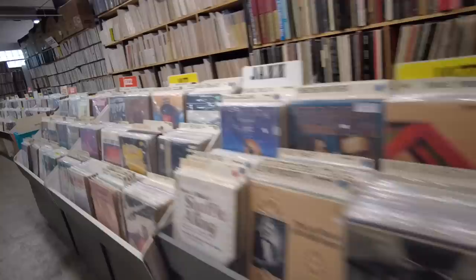So I opened it up. And I guess, do I not have it on camera? Oh, I don't. It was an original pink and green Steamboat label jacket. So I took that and I bought that. That's one record I bought.